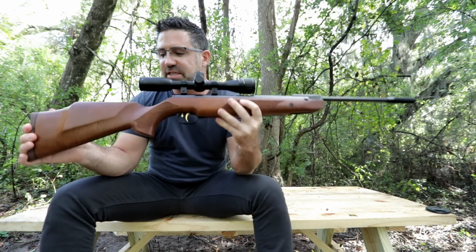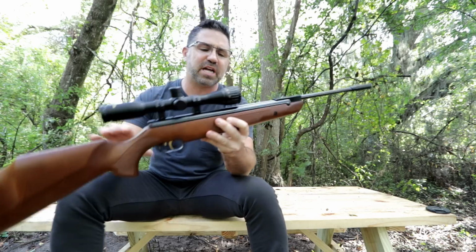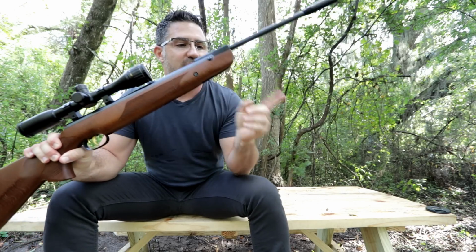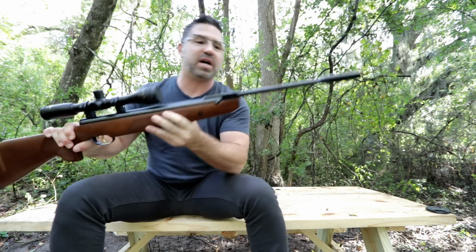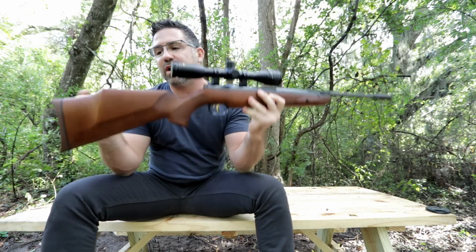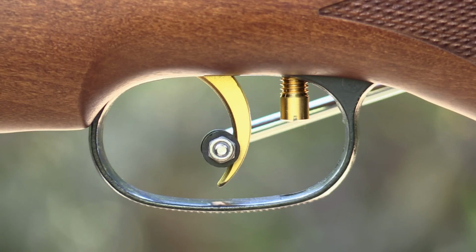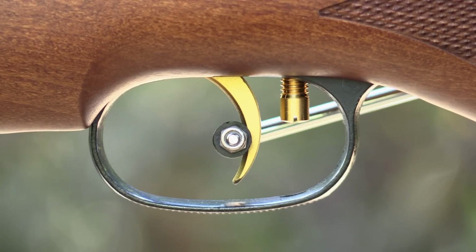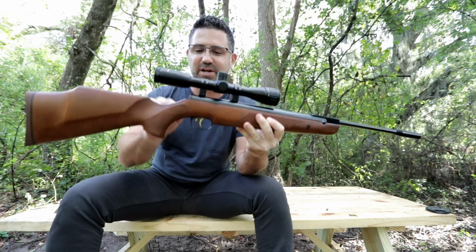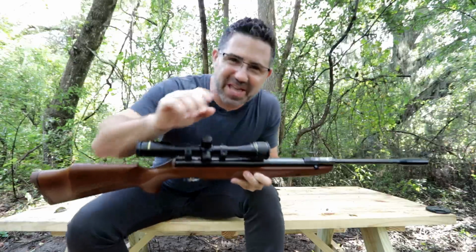Now what distinguishes the Luxus is a walnut-stained beechwood ambidextrous stock with extra checkering, a wood-covered breech block, an alloy muzzle brake, an 11mm scope rail, a rubber butt pad, and Weihrauch's world-famous dual-stage match-grade fully adjustable Record trigger with automatic safety. So what's all that mean to you?